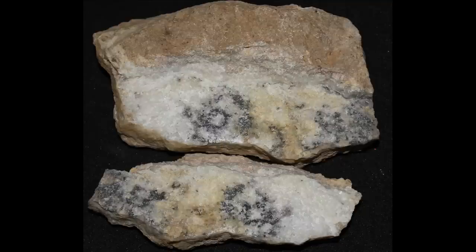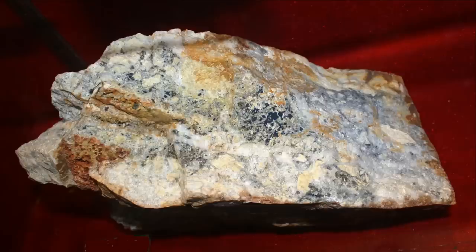But this is, again, a slab of material from the Comstock lode and has rich, dark silver mineralization in it. Our next slide is another piece of Virginia City ore, and you can see the spots of black, sooty looking material, and again, this is the silver in the ore.